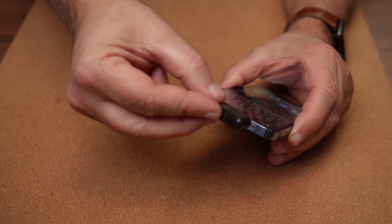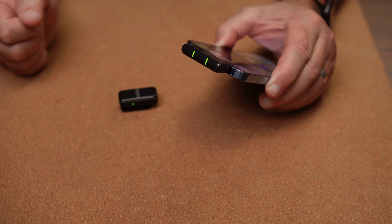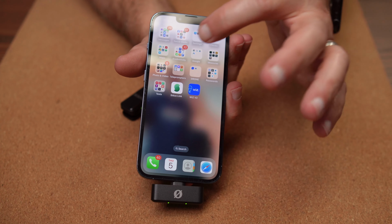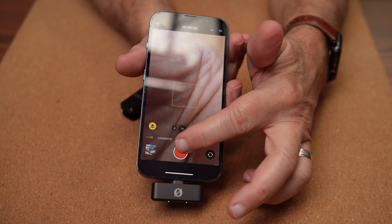Now, in contrast with the Rode mics, I connect the receiver to the bottom of my phone, I take the mics out of the box, and without touching a thing, the mics connect, and that's it. No app to open, everything is done on auto. You don't even have buttons on the microphone. You could not get a simpler setup than what Rode have given you here. All you do now is open your camera app on your phone or a third-party app and start recording.